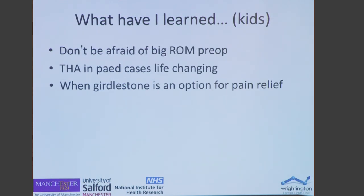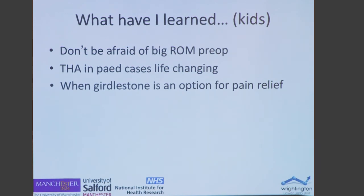And what I've learned about the kids is don't be afraid of a big range of movement pre-op. Don't let that put you off. Total hip replacement in paediatric cases really is life-changing. We talked about counselling these patients. I'm happy to give it a go if we think that Girdlestone would also be a good option for this patient. When you say it's quite a difficult case, and we might not be able to do it, it might not fit, and if we can't do it, we might have to do a Girdlestone, well, how would that be then? It's still going to be eventually good pain relief, and they're in a wheelchair a lot of the time anyway. So I think that has to be a bailout that the parents and the child are happy to accept as a possibility.